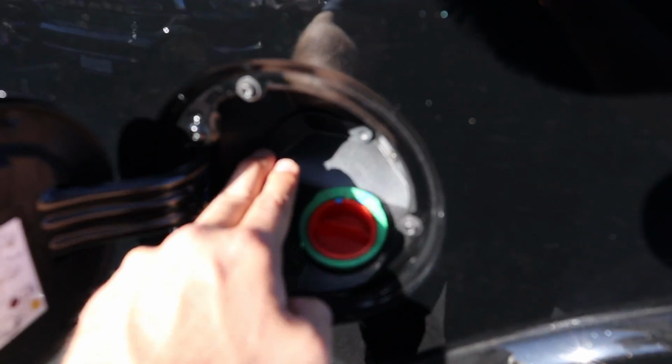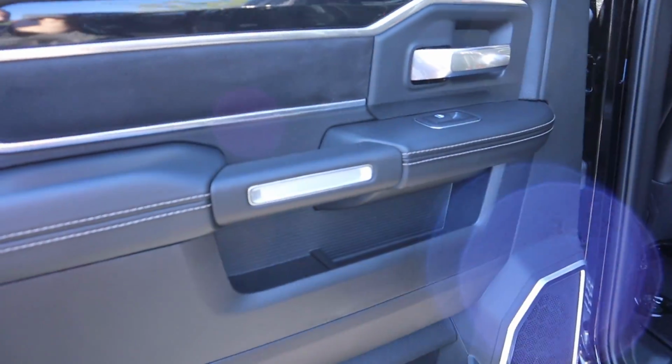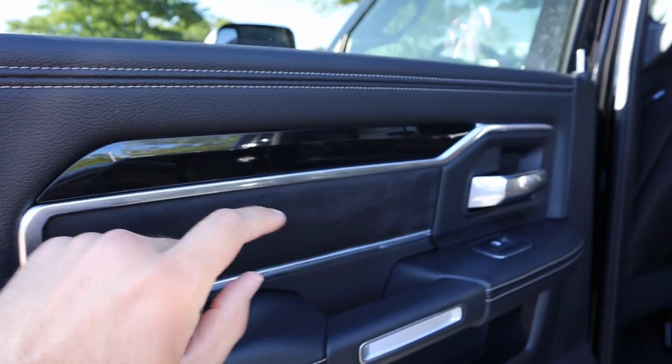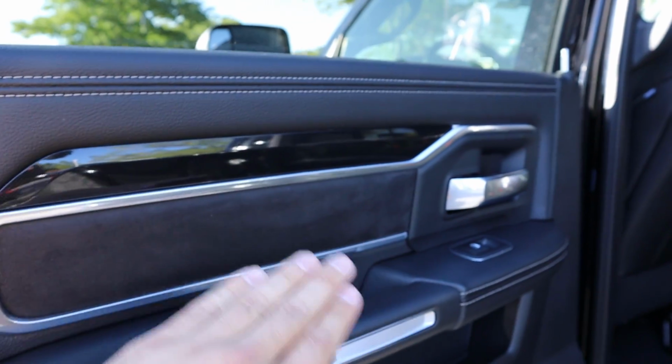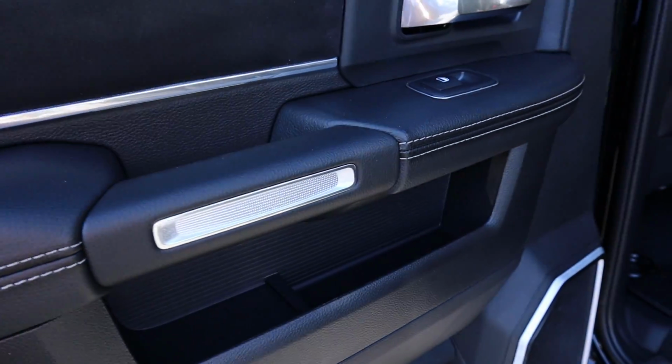This is where you're going to fill your DEF, that's where you're going to fill your diesel, and then we can pop over here. So this is the door panel in the rear. Since this is the Laramie black appearance group, and this would also go in the night edition, you get black trim here instead of the wood trim. Still get the suede inserts, still get the leather contrasted stitching, more leather right here.